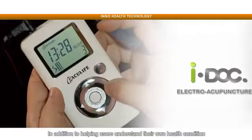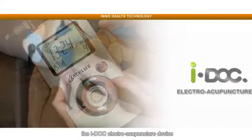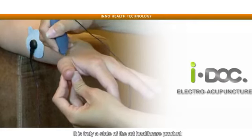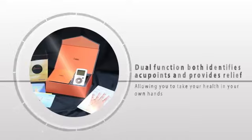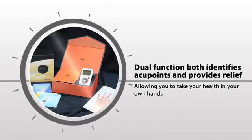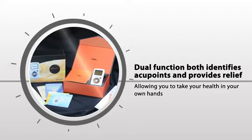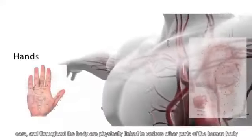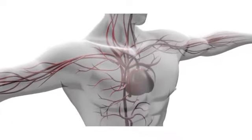In addition to helping users understand their own health condition, the I-Doc electroacupuncture device relieves conditions at the same time. It is truly a state-of-the-art healthcare product. Dual function both identifies acupoints and provides relief, allowing you to take your health in your own hands. It has long been proven that acupoints in the hands, ears, and throughout the body are physically linked to various other parts of the human body.